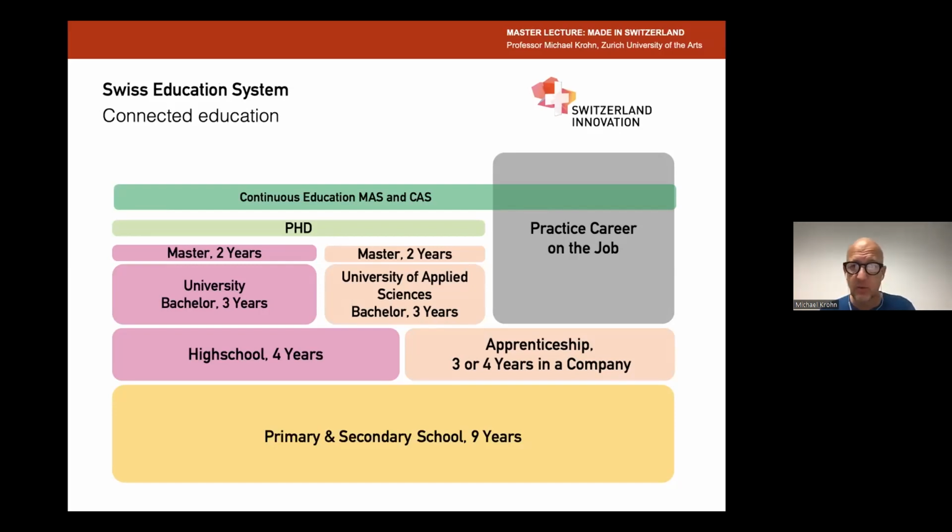And on the other side, you can also go to high school for 4 years. After that, you have a degree, and you can either follow the academic way, which means a real university or a university of applied sciences, where you do your master and your bachelor, or you can follow your practice career on the job.